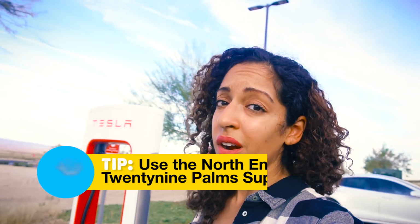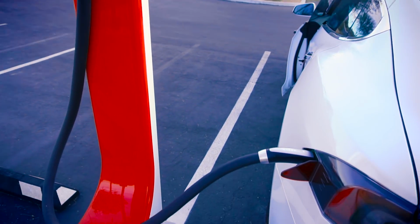So we're just charging up our car, and then we are going to head over to that entrance and go ahead and enter the park.